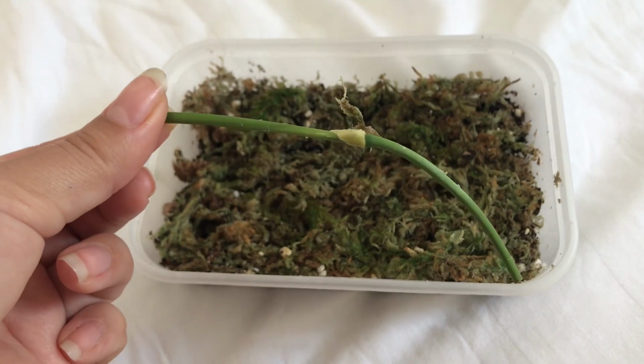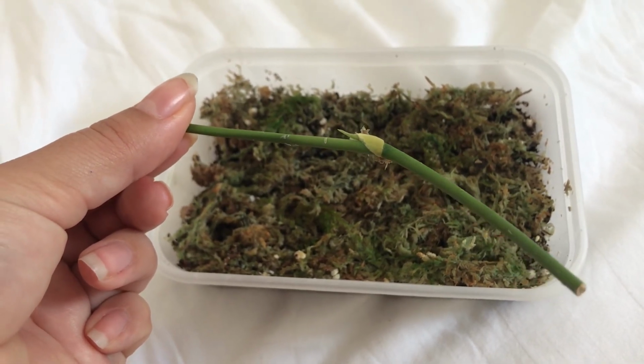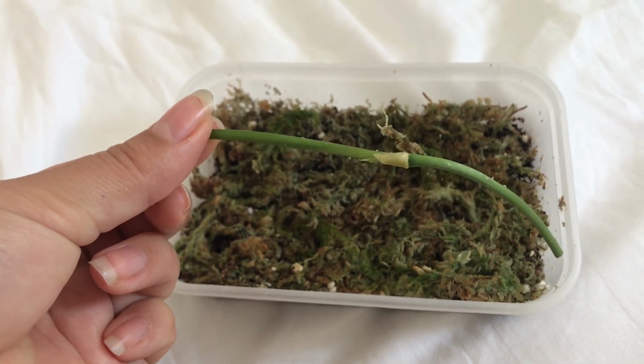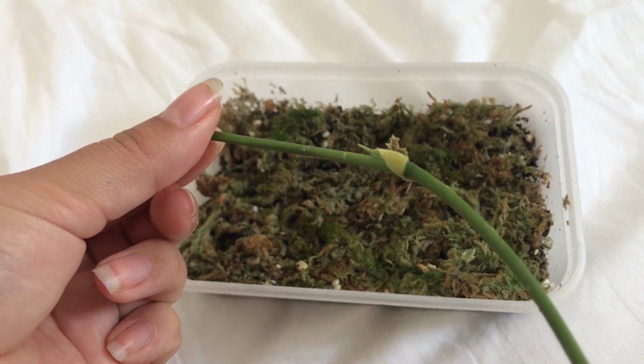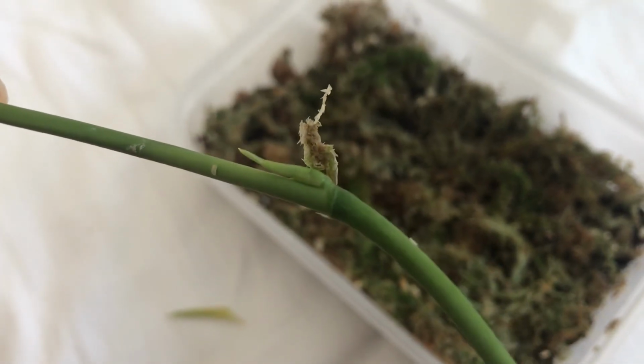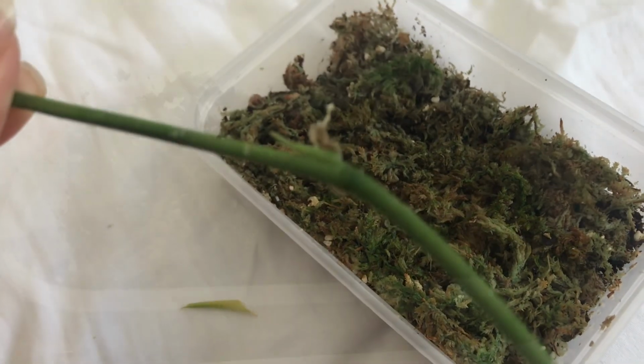Okay, so I've just peeled a tiny bit of the leaf sheath off, and you can see that there is new growth coming. I can't believe it. I'm so relieved and so excited. That's it. I fully peeled off the leaf sheath, and you can see the growth. I can't believe it.